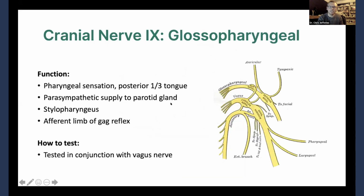So the glossopharyngeal nerve is usually tested in conjunction with the vagus nerve. The glossopharyngeal nerve does pharyngeal sensation. It also takes sensation from the posterior third of the tongue. It does a few other things. It's the afferent limb of the gag reflex, and it also gives some motor innervation to stylopharyngeus. So really the glossopharyngeal nerve is supplying your sensation to the back of your pharynx, a bit of taste, and your parotid gland. That's really what it's doing.